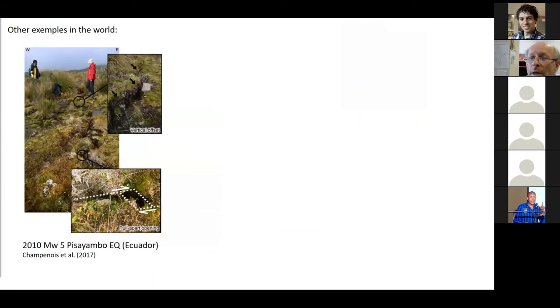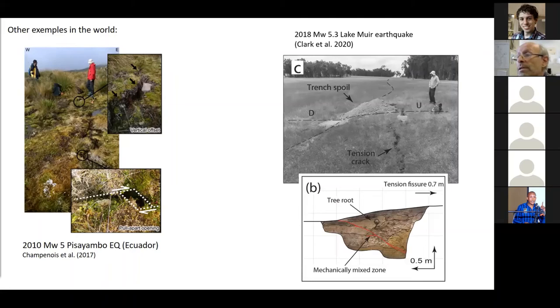There are some other examples in the world of surface rupture for small or moderate magnitude earthquakes. This is the case in Ecuador for the Zion Bowl earthquake in 2010 with a magnitude 5. And you have in the publication of Champenois the trace of rupture at surface here. It's a beautiful description. There is also recently the case in 2018 in Australia, the Lake Muir earthquake, magnitude 4.3, with the formation of a beautiful scarp here at surface, several tens of centimeters high, and a trench which showed the offset along this reverse fault. Then surface rupture for a moderate magnitude earthquake is not exceptional, but it's rare.